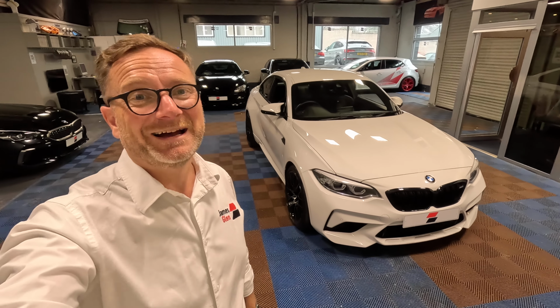We have another BMW M2 Competition, DCT, which is never a bad thing. They're an absolutely awesome bit of kit, proper driver's car, and just look, they are absolutely awesome to look at, all pumped up in the right places.